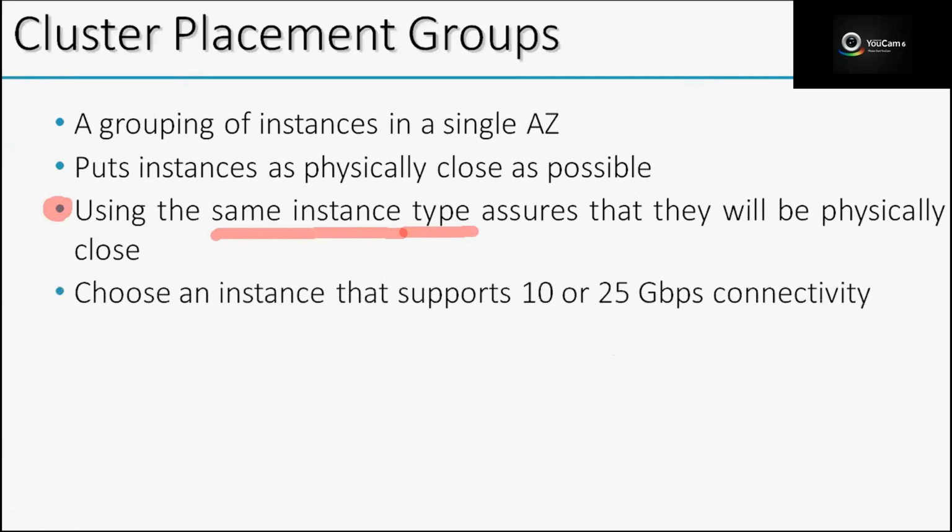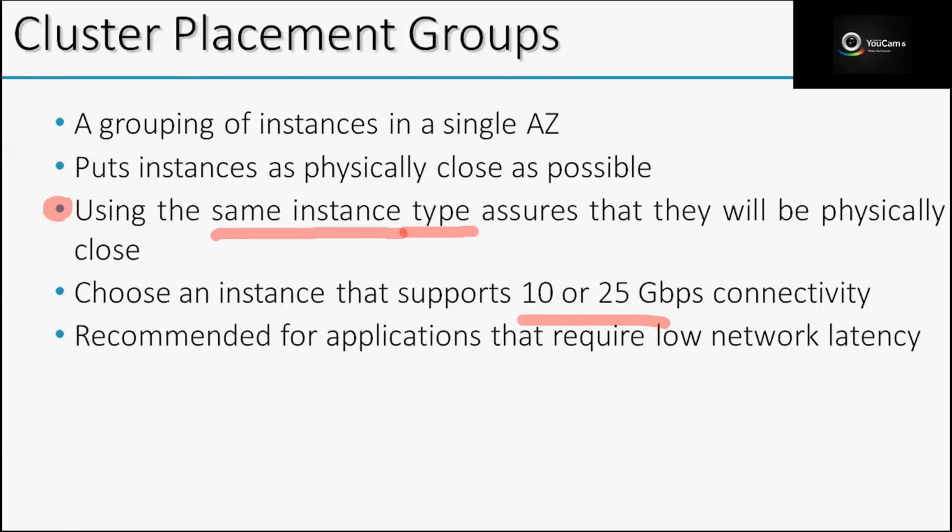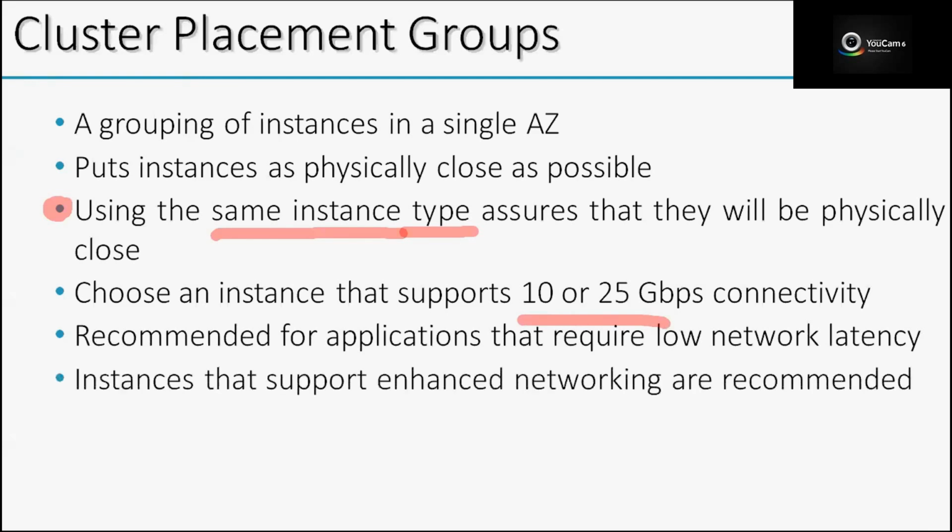We also want to choose an instance type that supports either 10 or 25 gigabit per second connectivity. As you're looking at the instance types, if you take a look at the compute optimized instance types on the AWS website, there's a little comparison chart at the bottom where you can see exactly what the different network bandwidth supported by each instance is. So again, this is another recommendation that you might see pop up on the exam: we want instances that support that high speed network connectivity, and they're recommended for applications that require low network latency. Like if you're doing some sort of calculation on an algorithm and the nodes need to communicate with each other, sharing some sort of data or something along those lines, that's the sort of situation where we're going to benefit from a cluster placement group.